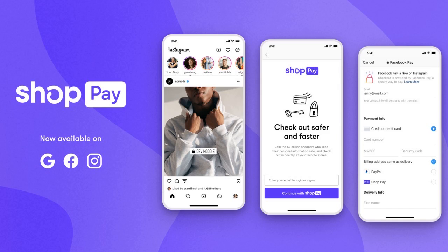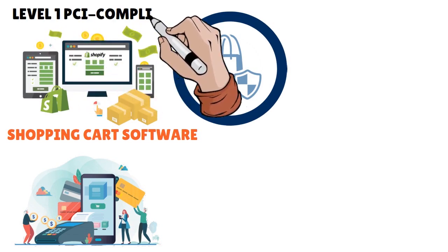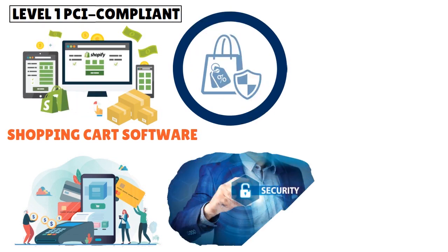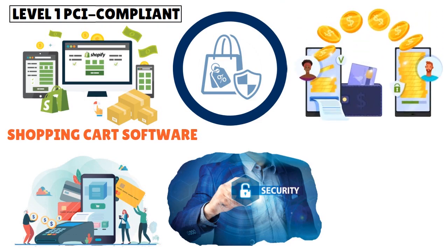And so to protect the confidentiality of registered data and to prevent information exploitation, Shopify ensures security for their merchants by achieving Level 1 PCI compliance, and that's really good. When we think about Level 1 PCI compliance, we're speaking about a world-renowned security standard used to safeguard payment methods such as credit cards and debit cards.